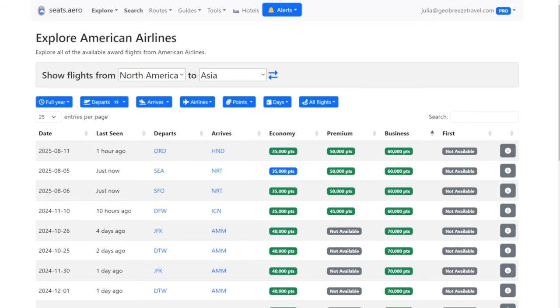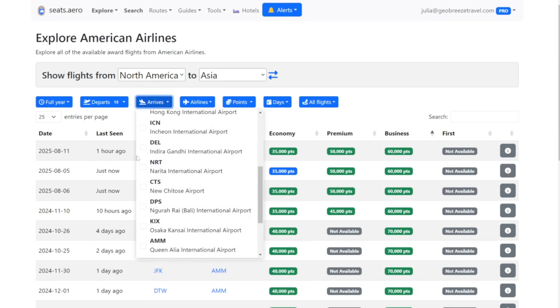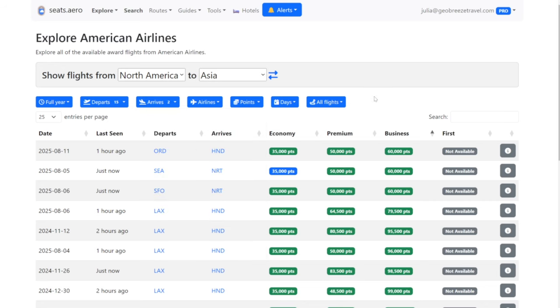And if you're trying to find flights into Bangkok with American Airlines, most of the good award availability is going to be with Japan Airlines. So for arrival airports, I would filter this down to Narita and Haneda. This gives us a smaller list of airports to actually check for Bangkok.